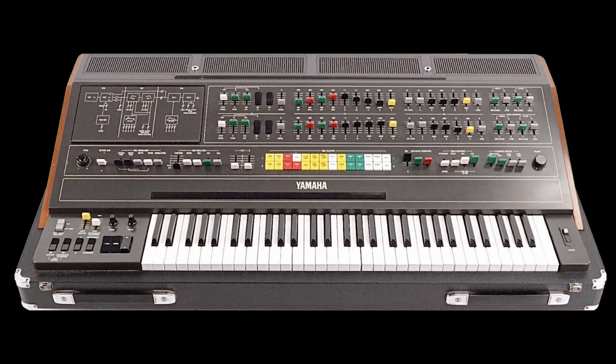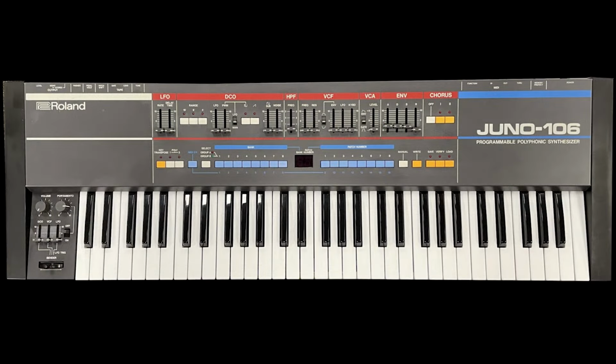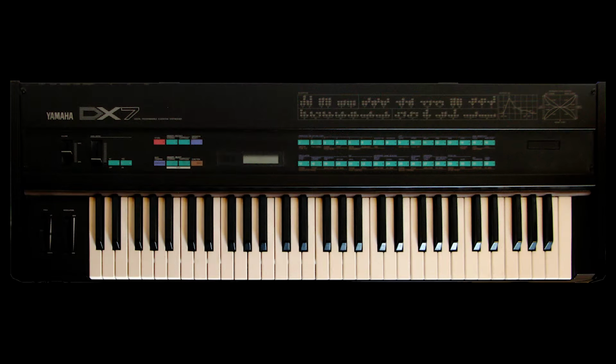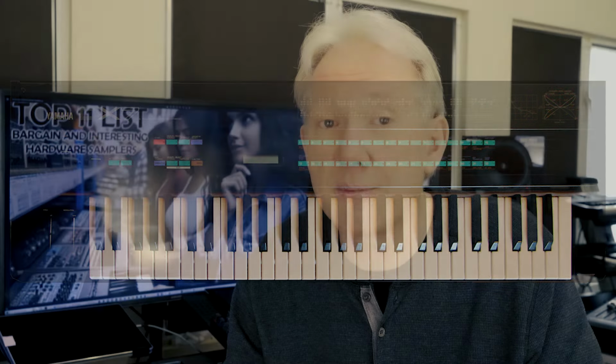The CS80 has a whopping 22 presets and a tiny 4 user presets. The Juno 106 that was released in 1984 has 128 patches, 129 if you include the manual mode. I suppose if you look at the DX7, it only had 32 patches, but it did have a cartridge slot.